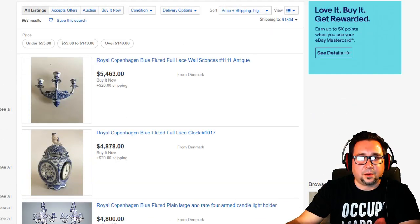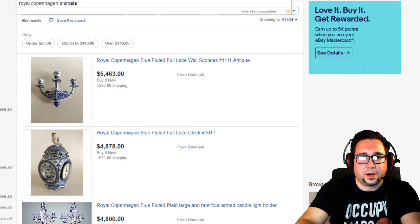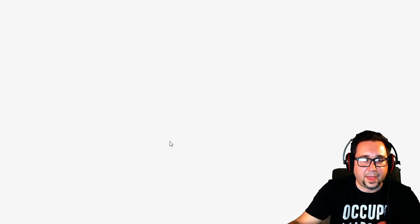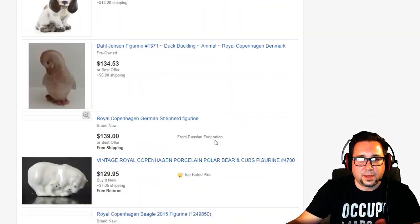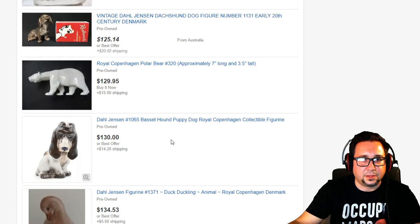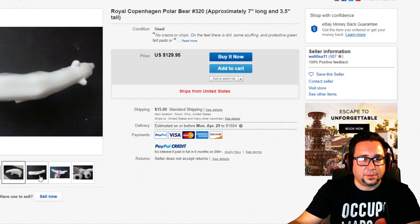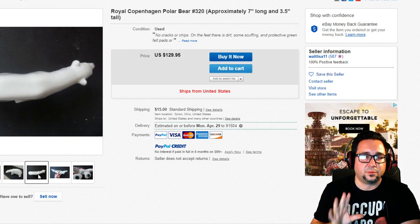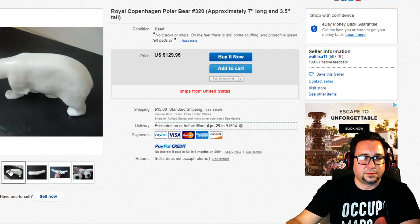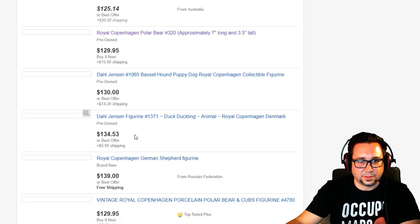But I will say also, the things that you're probably most going to come in contact with are the animals. Now, the animals I've seen in thrift stores and estate sales, and sometimes people don't know exactly what they are. As we can see here, they're pretty much porcelain figures. They kind of have the very Lladró look to them, and Lladró is another company that makes porcelain figurines. So we'll do another video on that particular company at some point.